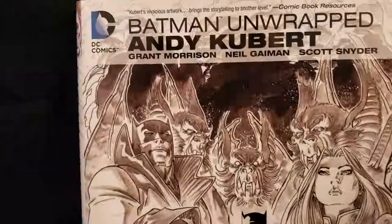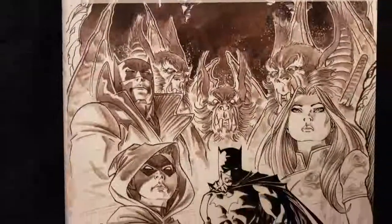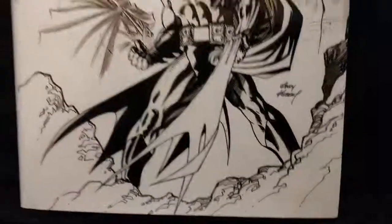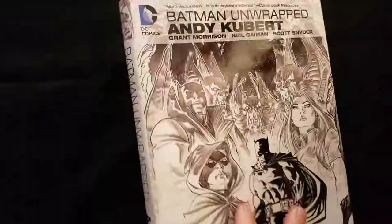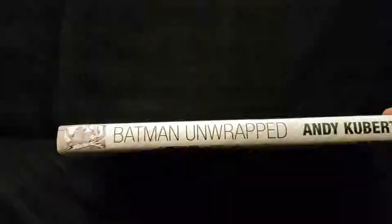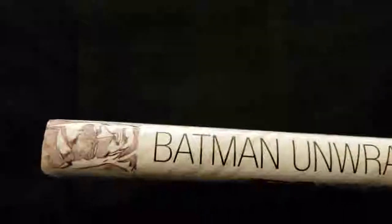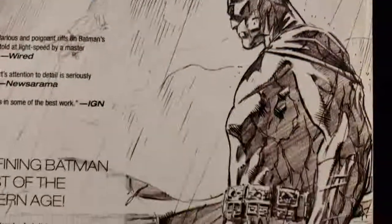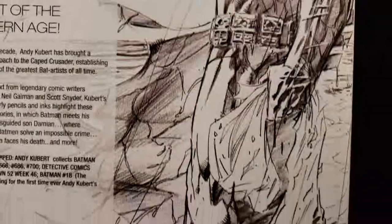I'm about to do Batman Unwrapped, Andy Kubert. Very cool, I love these books. And Andy Kubert's an awesome artist. This is the dust jacket. That's the front. Here's the side. Let's see, picture of Batman there. And here's the back. This is really cool. The pencils and everything. These are awesome to see the artwork like this.